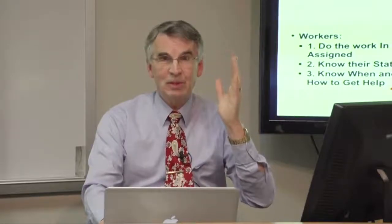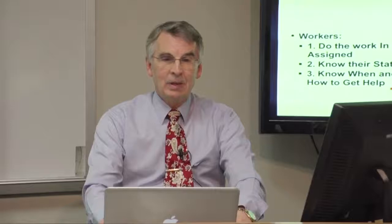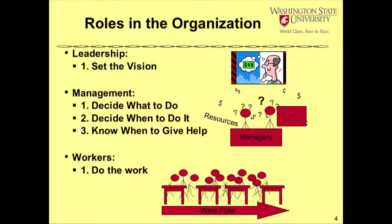There's lots of people who would like to be the CEO. There's a lot of people who can work at the bottom. But in the middle is the difficult group. It's the management group. It's the group who decides, how do we get all the workers to go in the direction that our CEO wants us to go? So they have to decide how to make that work, what to do, when to do it, and particularly when to give help. So the workers on the bottom need to know when to ask for it, and the workers in the middle need to know when to give it.